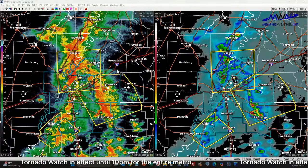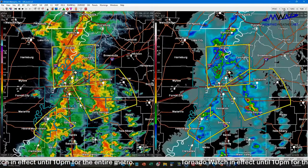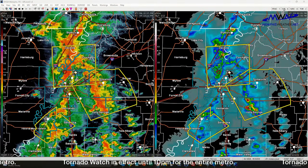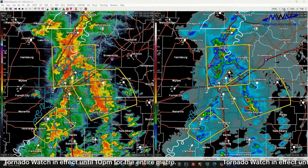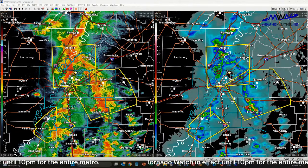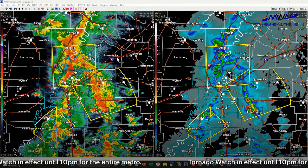All right, so if we zoom back in and take a look at some of the finer details again on these storms right around Shelby County, and check something real quick here. Just one minute.